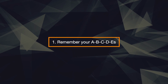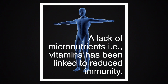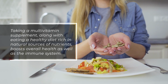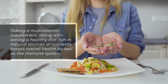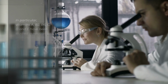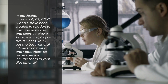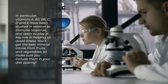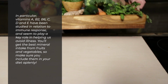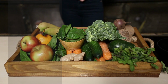1. Remember your ABCDEs. A lack of micronutrients, i.e., vitamins, has been linked to reduced immunity. Taking a multivitamin supplement along with eating a healthy diet rich in natural sources of nutrients boosts overall health as well as the immune system. In particular, vitamins A, B2, B6, C, D, and E have been studied in relation to immune response and seem to play a key role in helping us avoid illness. You'll get the best mineral intake from fruits and vegetables, so make sure to include them in your diet aplenty.